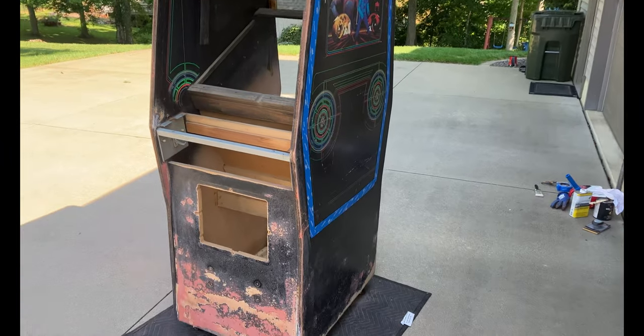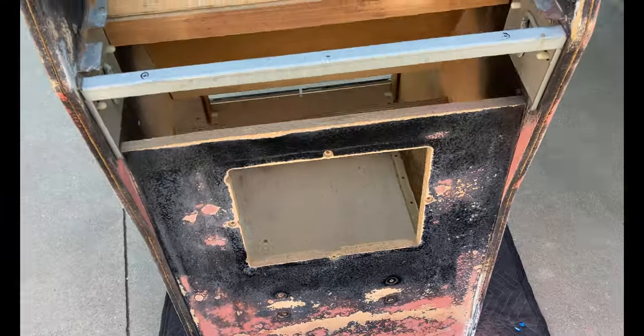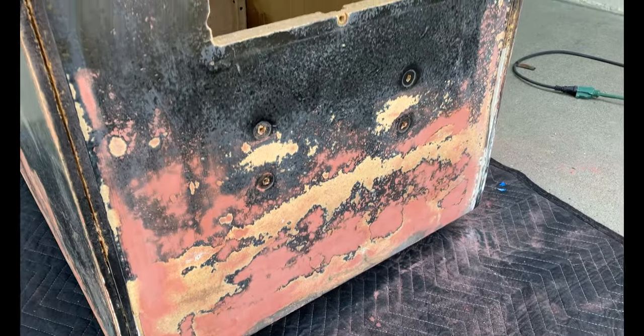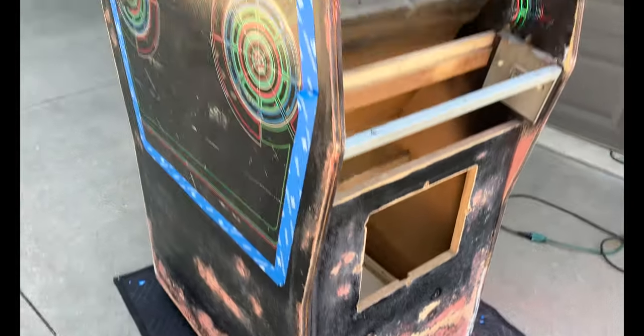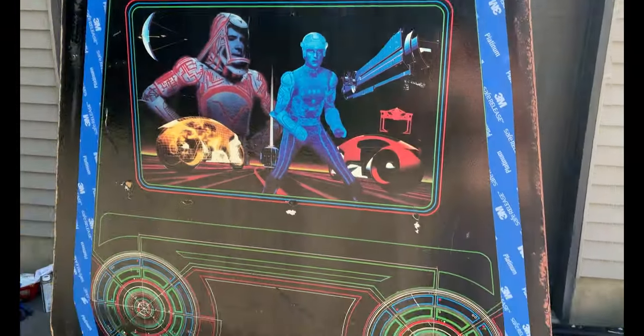All right, time for a little painting today. So I have done several layers of the Bondo glazing resin. It's not gonna get perfectly flat, but it's gonna be much better. And I've got the sides taped off just because I don't wanna splatter any paint onto the side art.